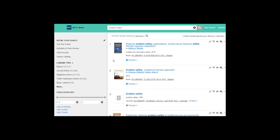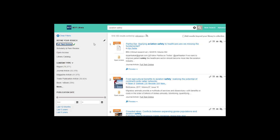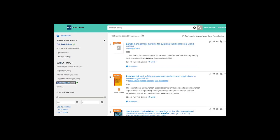All right, so there's actually two steps here, and you are using these filters on the left to do that. So the first step is to make sure that you click on Full Text Online. Right, so now we've reduced our count by just a little bit. We still have all the online journals and other kinds of material. And then you're going to narrow it down to book and ebook under content type. So now we're down, for this simple keyword search, to 394 results. And all of the results are ebooks or ebook chapters.